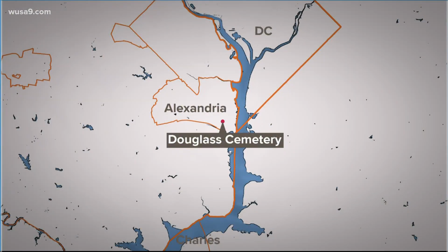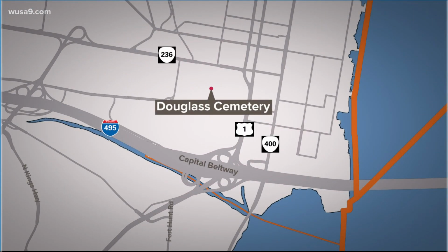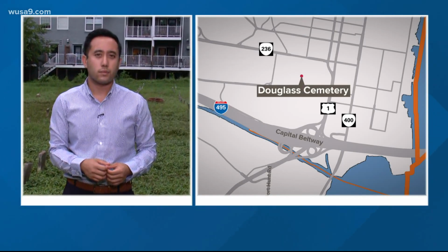Tonight, history at risk of being washed away. An already soaked Alexandria is expecting more flooding over the next few days. One of the flood zones is in a historically black cemetery in Old Town, established in the 1800s. The Douglas Cemetery, just off the Capitol Beltway in Alexandria. Matthew Torres is live there now with neighbors' worries about the rising floodwaters.